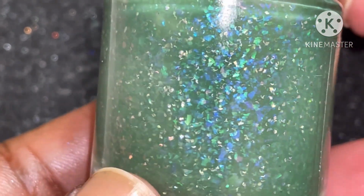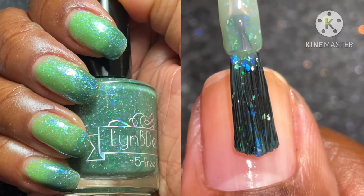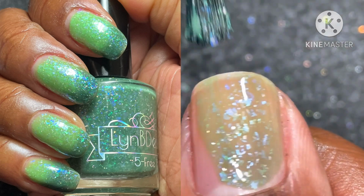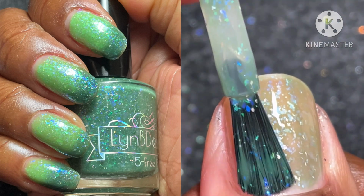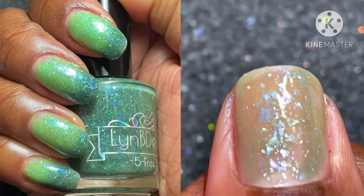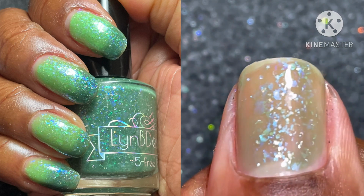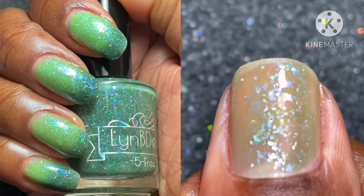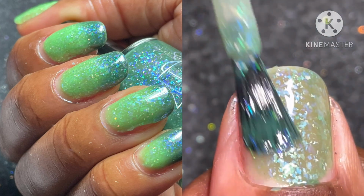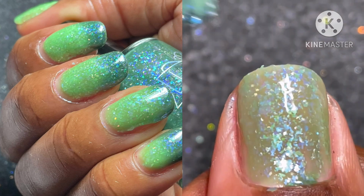This next one is I Do Drag On. This is described as a black and green to neon green thermal base with blue to purple shifting flakies, green to blue shifting flakies, and scattered holo shreds. Very interesting polish. It does scream the swamp thing for me. I don't know why it does. It is very creamy in consistency, even though you have all of those holo and those flakies. Gorgeous thermal. I do suggest picking this one up, and it is not difficult to remove.